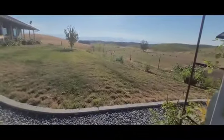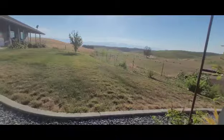So I'm gonna get the sprinkler on that and get going on getting rid of the hollyhock stems and go from there.